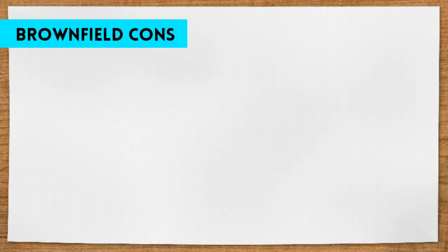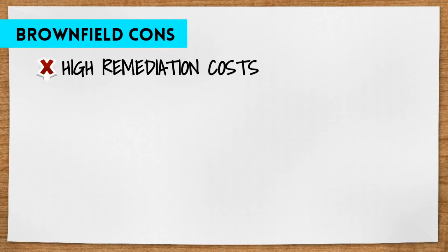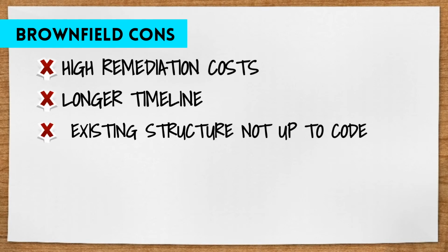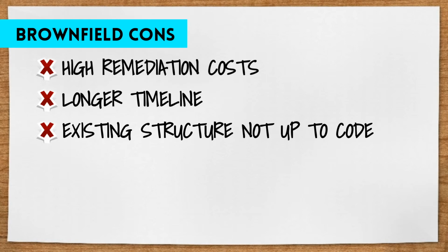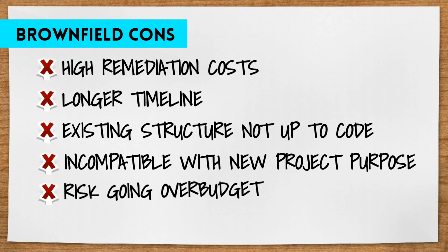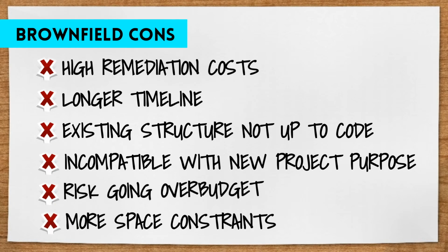Some brownfield cons could include complications and high costs due to remediation, a longer timeline, existing structure not meeting current structural standards or building codes, existing structure not working for the new project purpose, the risk of going over budget due to unexpected issues, and perhaps having more space constraints and little room for future expansions.